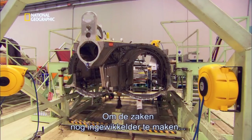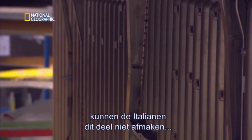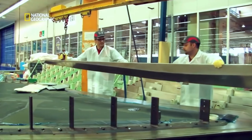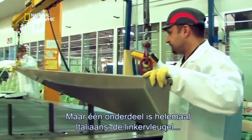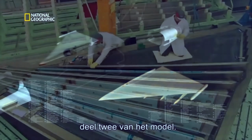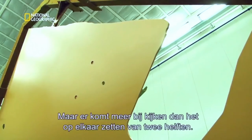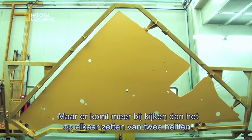Just to add to the already complicated mix, the Italian crews can't complete this part until the last piece is made and shipped over from the factory in England. But one component made entirely in Italy is the left wing, part two of the model. In their basic form, aircraft wings appear pretty simple. But it takes more than joining top and bottom to put this section of the plane together.